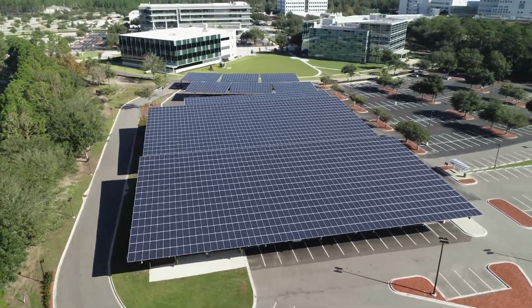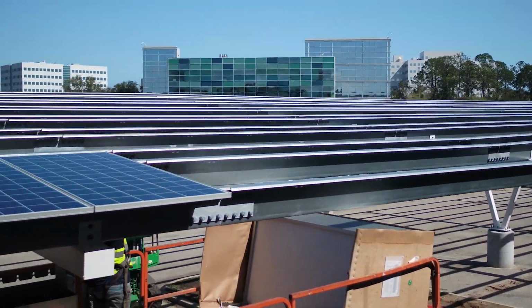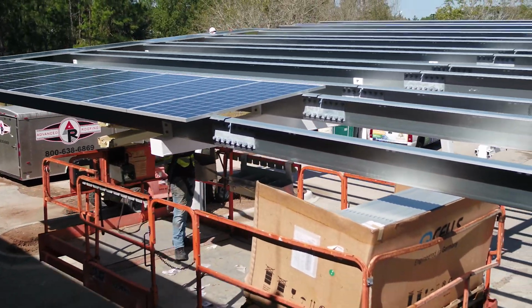United Therapeutics is a biopharmaceutical company that specializes in lung diseases. They've been developing cures for these diseases over time, but one of their guiding principles is they have no business saving people's lives if they're also going to ruin the world environmentally while doing so. So they have this large initiative to have every facility that they build be net zero, meaning that they produce as much energy as they consume.